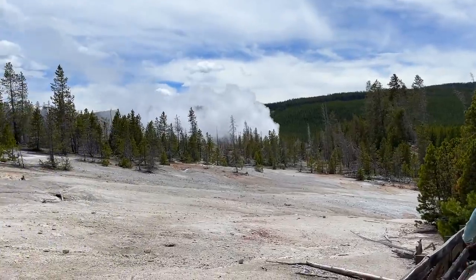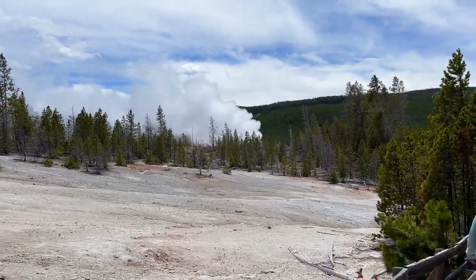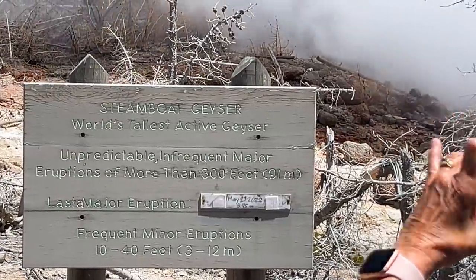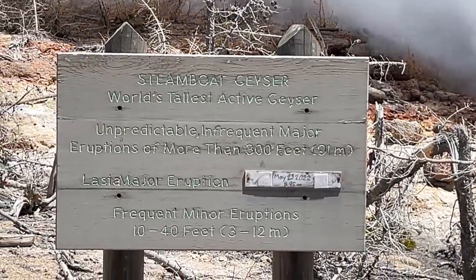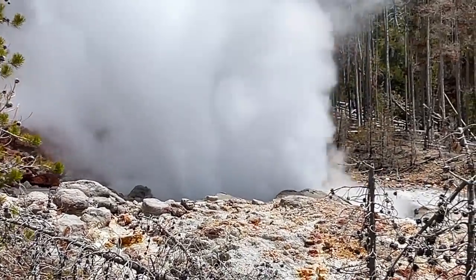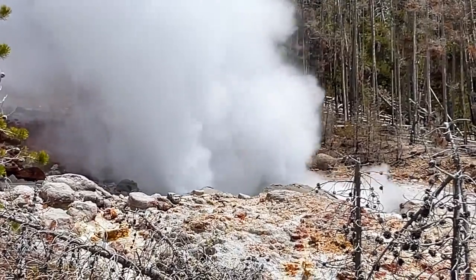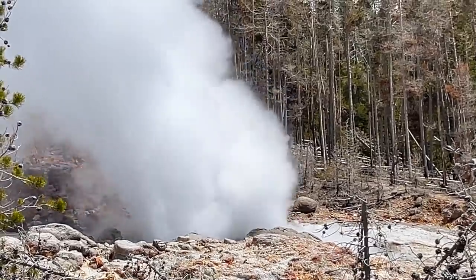And that is the impressive Steamboat Geyser, the world's tallest active geyser. Its major eruptions shoot water more than 300 feet in the air. And hey, this isn't a major eruption. According to the sign, that occurred about 2 weeks before we arrived. But even during this minor eruption, it sounds like a steam locomotive.